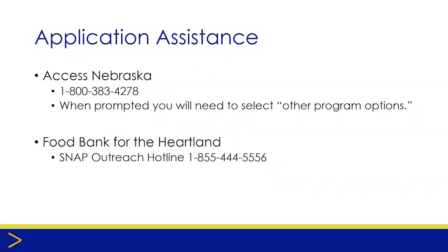If you have any questions or need assistance with your application, you can call Access Nebraska at 1-800-383-4278. The automated system will give you a menu of options. You will need to select other program options in order to speak to someone about the P-EBT application. Additionally, the Food Bank of the Heartland is providing assistance to families applying for SNAP or P-EBT benefits, and they can be reached at 1-855-444-5556.